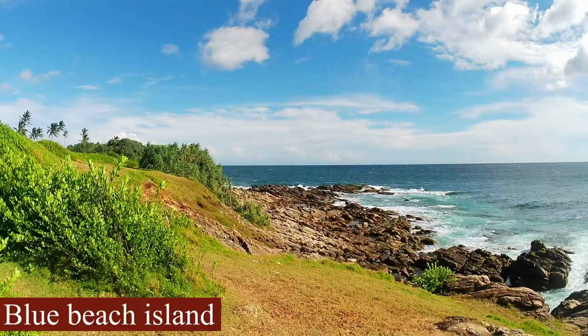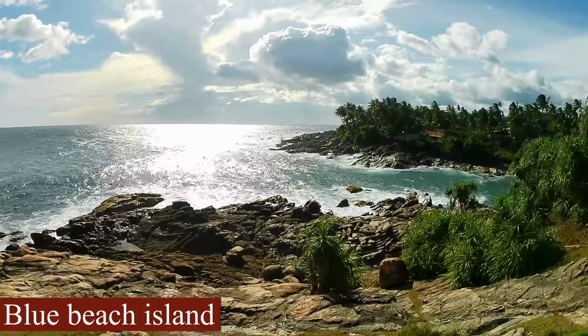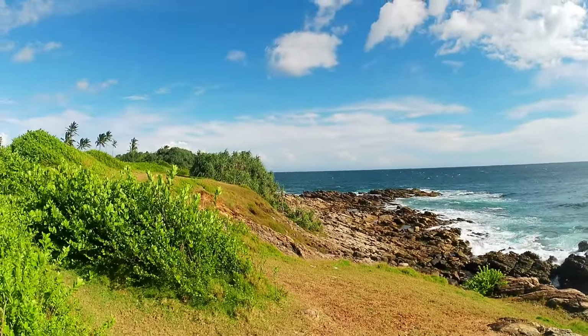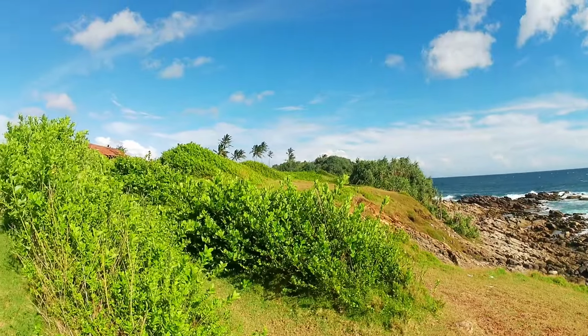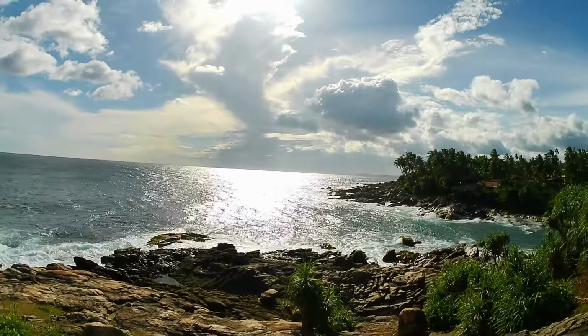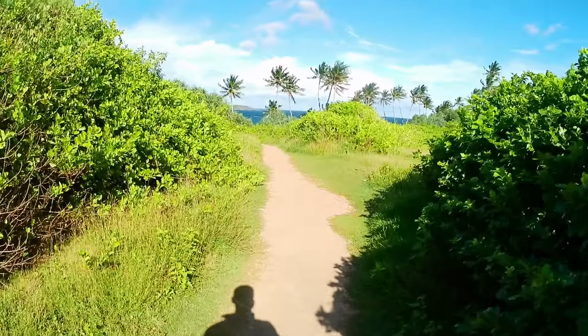After spending some time snorkeling at Turtle Point, we headed to Blue Beach Island, which is about a 10-minute drive from Hiriketiya. There is a narrow sandbar connecting the island to the mainland. Once on the island, there is a short climb. The island is known for magnificent views of the sunset. This is where the sun is going to set. Right now it is 3 p.m., so there is still some time to go for sunset.